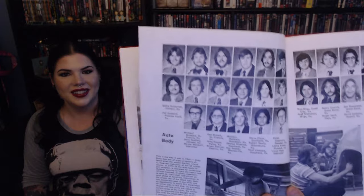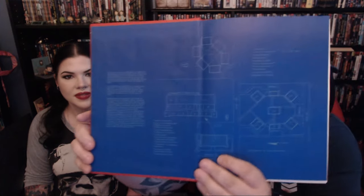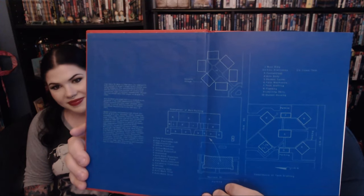Oh, look at those hairstyles though. Did anyone write in it? That's from the auto body shop. Do people sign it? Oh yeah, let's look for signatures. Hold on. There's even, in the very first part, a physical layout of the school.